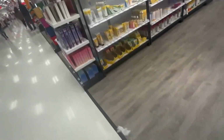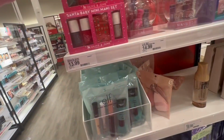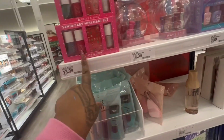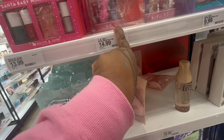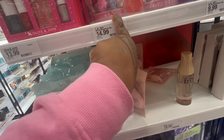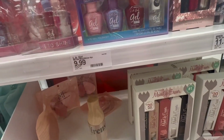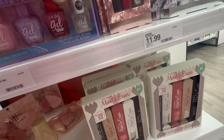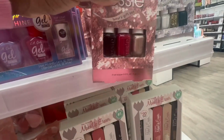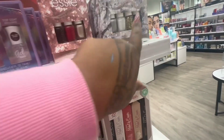And then let's see over here. So over here they have the Olive and June mini mani sets, $13.99. They have the L.A. Girl nail polish set, Many Ways to Shine set, $14.99. Then they have Many Ways to Shine for $9.99. The Luxury Elf Essie gift set, $11.99. This one has three colors, and this one has four colors. I think this is the one that's $15. It don't have a price tag, but yeah.